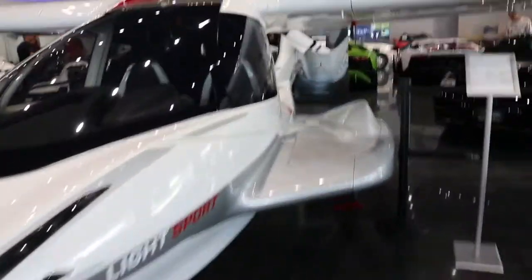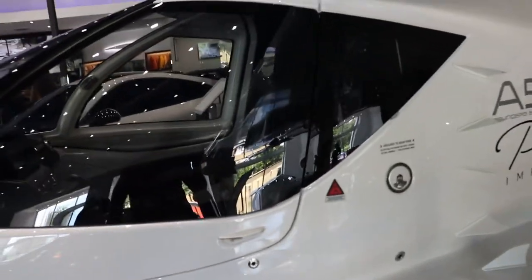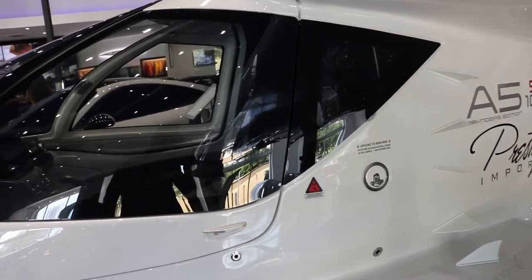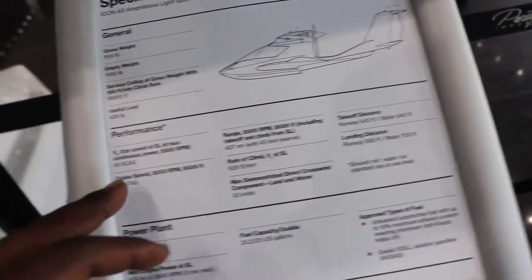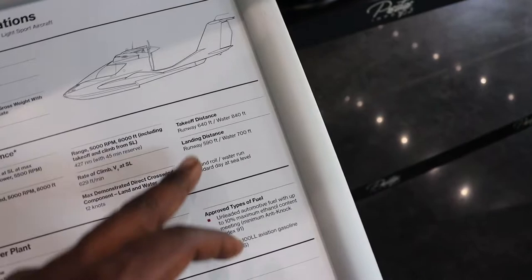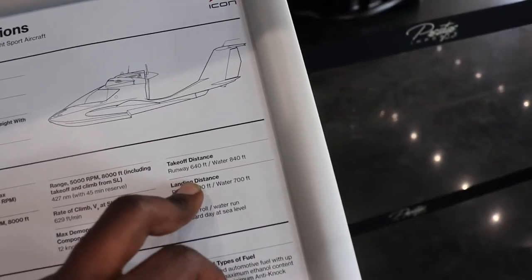Guys, I'm still in awe. Even this is super sick. What is it called? This is called an Icon A5. Light sport aircraft. It weighs 1,430 pounds empty, and the useful load is about 430 pounds. Performance, yeah. Takeoff distance, it needs a runway of 640 feet, water 800. Wow.